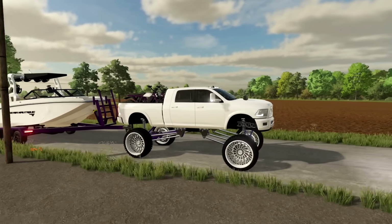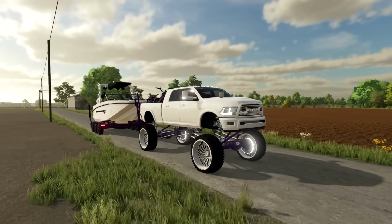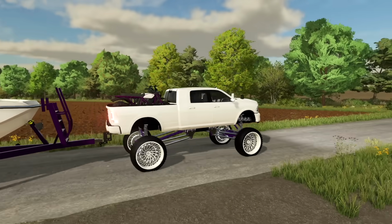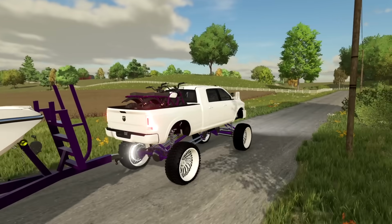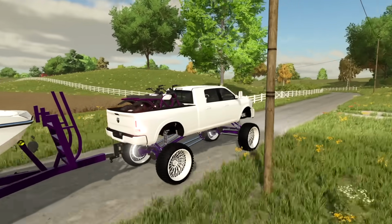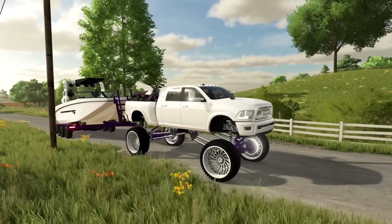We have not built a really big truck in a hot minute other than the mud truck, but we haven't built any big looking SEMA trucks, so it's good to get back into it. But as I stated earlier in the episode, we may actually be moving shops. So let me know down in the comments what you guys think of that.